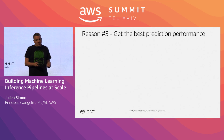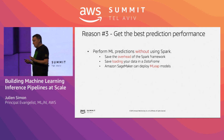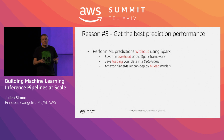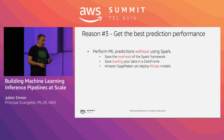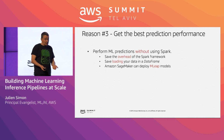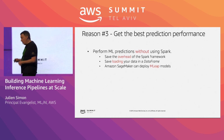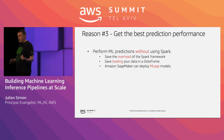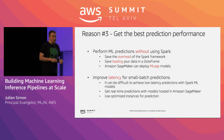And the last reason is probably something I mentioned before, getting the best prediction performance. You definitely want to run prediction outside of Spark. Because like I've said, if you run prediction inside the Spark context, you pay the tax, right? You need a running cluster, first of all, and you get the overhead of Spark on your predictions. So that's not really good. Plus, we saw that we can export Spark models to the MLeap format, and SageMaker knows how to load those. So there's something here, okay?